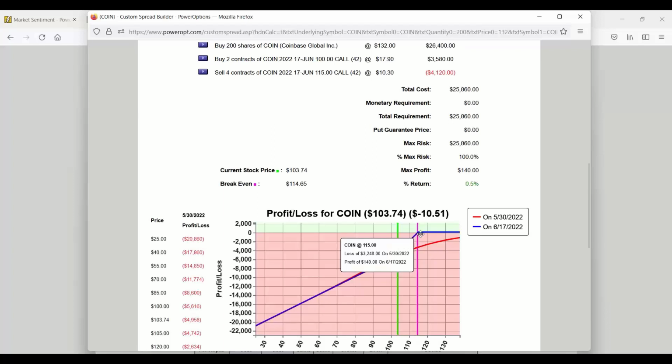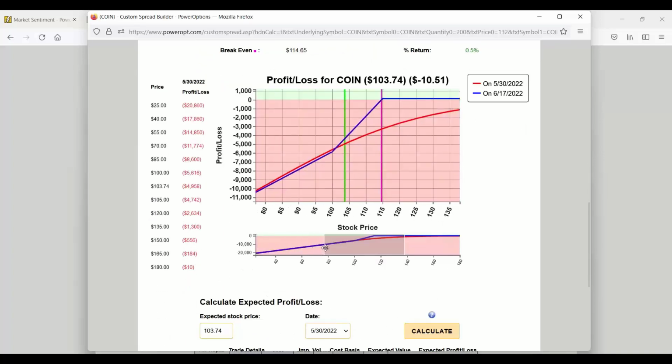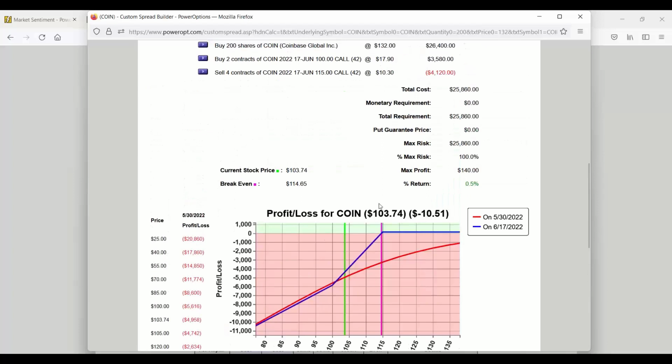It's not great, okay, but look at it this way. Sometimes you see a profit of 1, 2, or 3% here, Stuart, on the stock repair if it reaches the price. This one's very shallow. It's only 0.5%, and it's out to June. It's 42 days away.